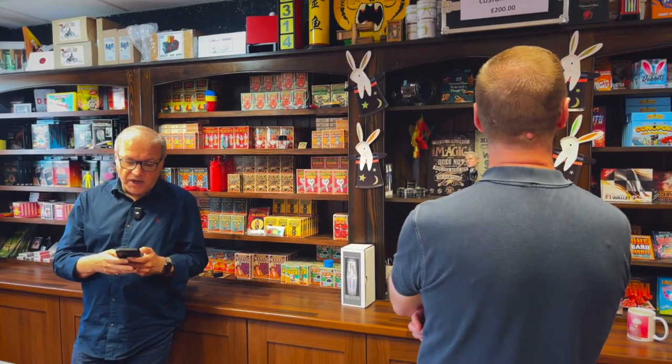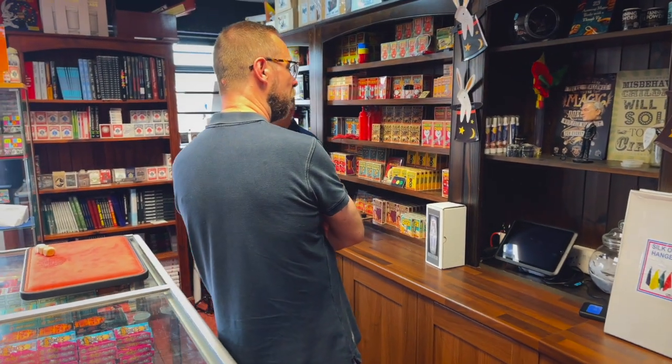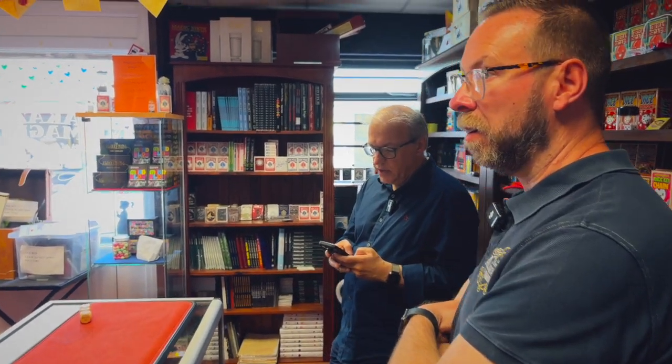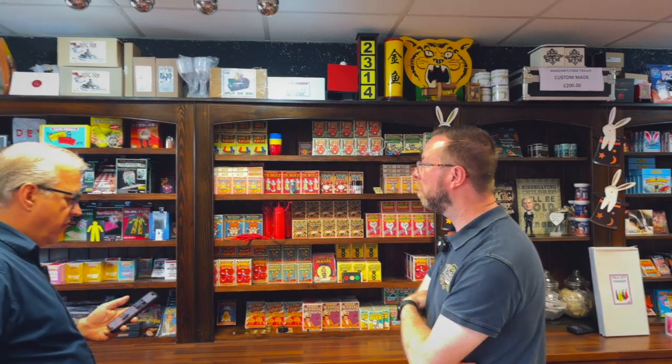So I would say a solid opener is tossed out deck. Yeah, agree. And a tossed out deck, let me have a look here. I think they're about $7.99. Tossed out deck by Alexam, £6.99. Yeah, so that makes a great opener. So we've got a good solid opener for £6.99. So that still leaves us £43.01.